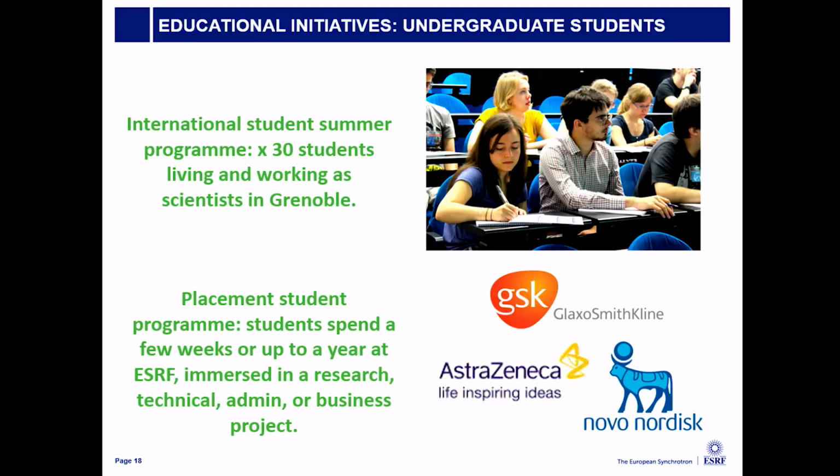We work on training, which is an important aspect of what we do at the ESRF. We have undergraduates coming down during the summer, working for 2 to 3 months in Grenoble across GIANT, doing small-scale research projects, be it with the ESRF or with EMBL or the CEA or the universities. And at the ESRF, we have placement students, where we have undergraduates coming down to our site for up to a year. And we've done this so far with AZ, GSK, and Novo, coming down using the facilities at both the ESRF and the ILL to do joint little research programs.